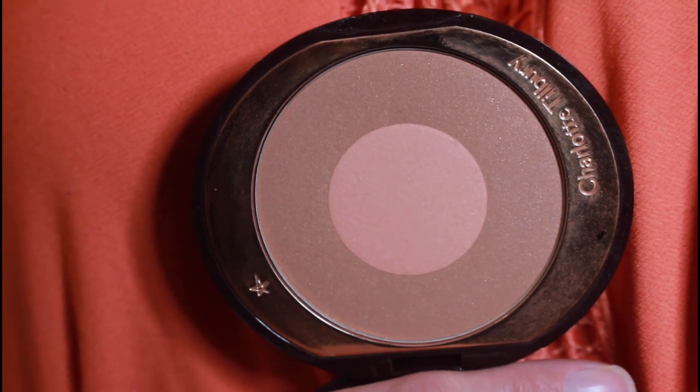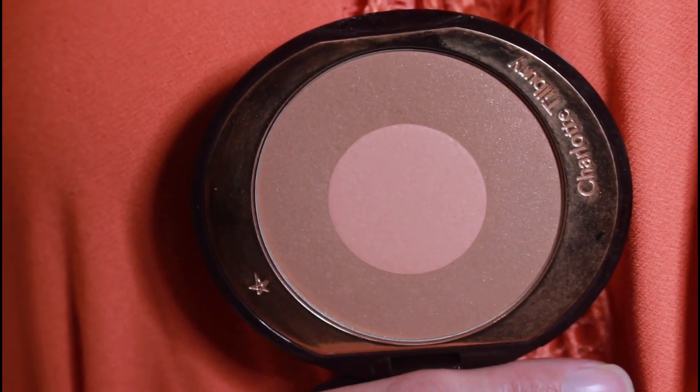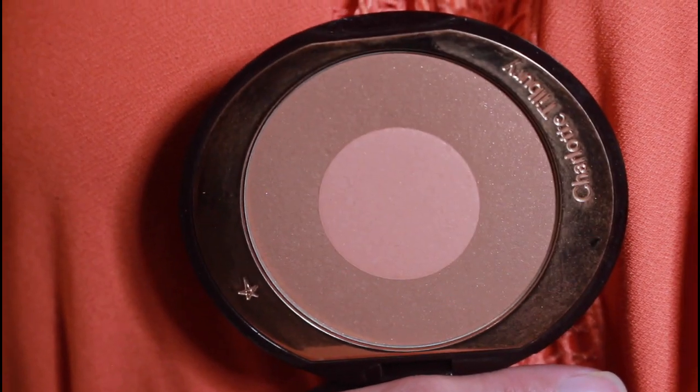Again, 50 uses or pan. And I'm not going to count the Swish and the Pop shade as 2 separate uses, I'm just going to count the whole thing as 1, because when I wear them, I usually use them as 1. But I don't anticipate myself hitting pan on this. I've never tried to pan a Charlotte Tilbury product, but this is one of my favorite blushes in my collection.